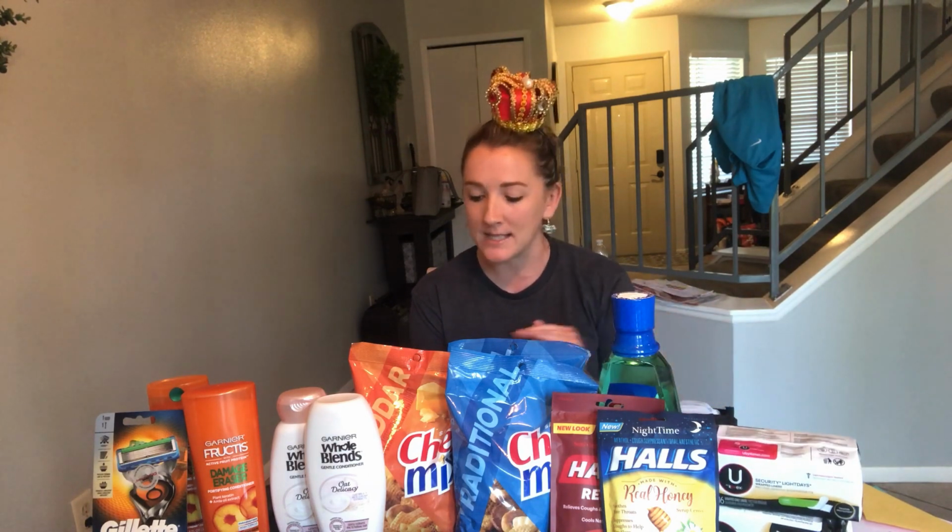If you don't have that CRT, it's still a really good deal. You're gonna pay $2.68 out of pocket, get back that $2 extra buck. It's gonna be just 68 cents for both of them, so still not a bad deal.